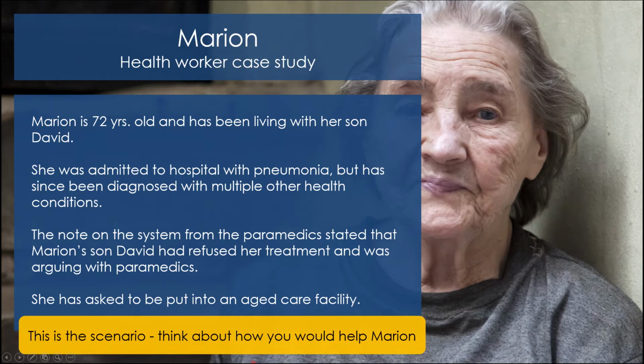So that might be a referral to our service if Marion's living on the Central Coast. It might be a link into the hospital social workers who will pick Marion up as part of their teamwork. It might be a referral to the Ageing and Disability Commission. But I guess what we're asking you to do as community workers is to see Marion as a whole person, spot those risk factors, talk about them with your team, talk about what services there are to support Marion, to link her in, to improve her situation.